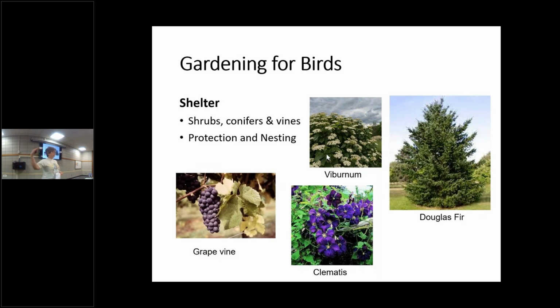The vines, the birds go into the vines, and I happen to have a grapevine there, but a clematis is a vine too. And I have seen a bird nest in the climbing clematis plant.